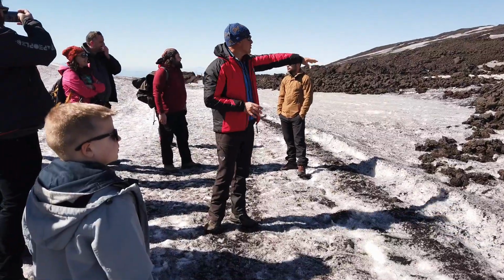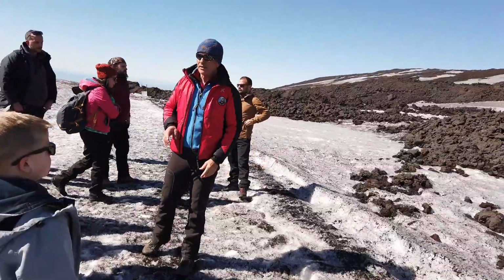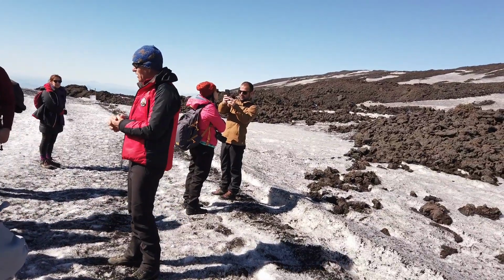This is the lava, this is the stones. It's another eruption. The south is the crater. So the one eruption could start in March, April 2017.